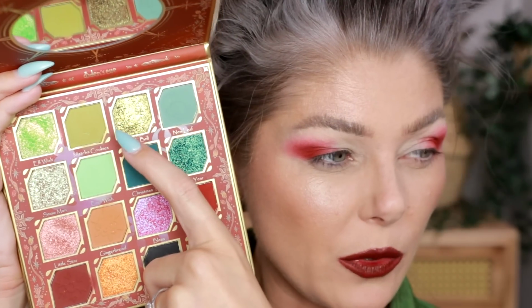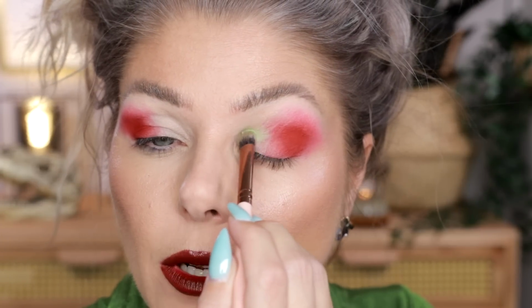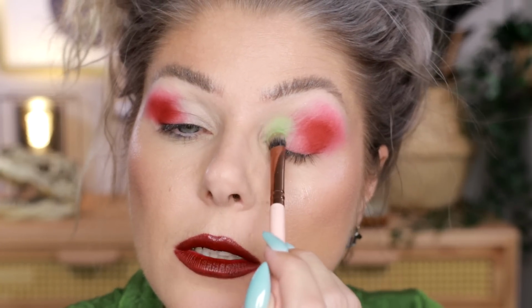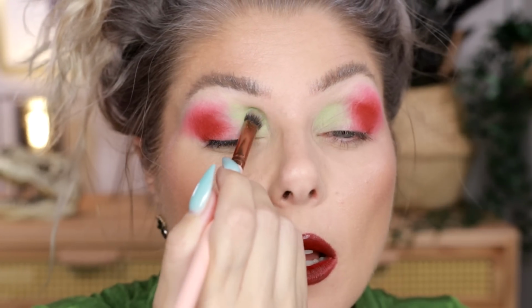Part of me wants to do this grungy green here, but I think I'm gonna do this one just because it's a little bit different for me. It's called Best Wish, and I am gonna be doing that one, and I am gonna put that in the inner part. That is so pretty. It's a really nice pastel light green. Oh, I really like that.